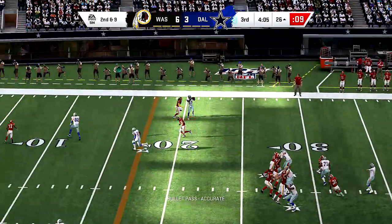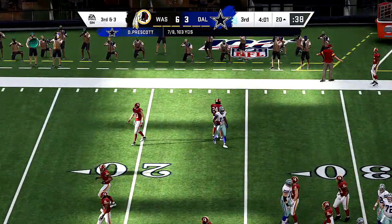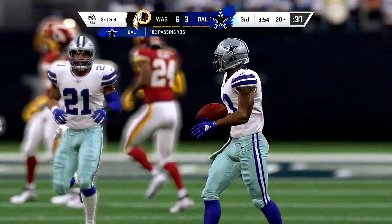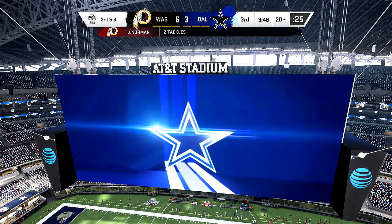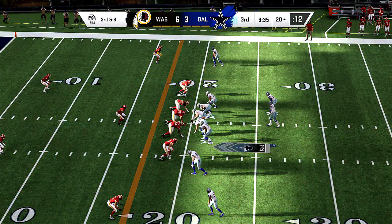On 2nd and 9, Prescott got an open man. It's Michael Gallup. They get him to the ground right on the cusp of the red zone after a pickup of 5 or 6. Many teams, as soon as they spot man defense, if they haven't called a hitch, they'll get to it as fast as they can. They want to put the ball in the hands of one of their best playmakers and hope that he can break a tackle on the outside and go for big yardage.